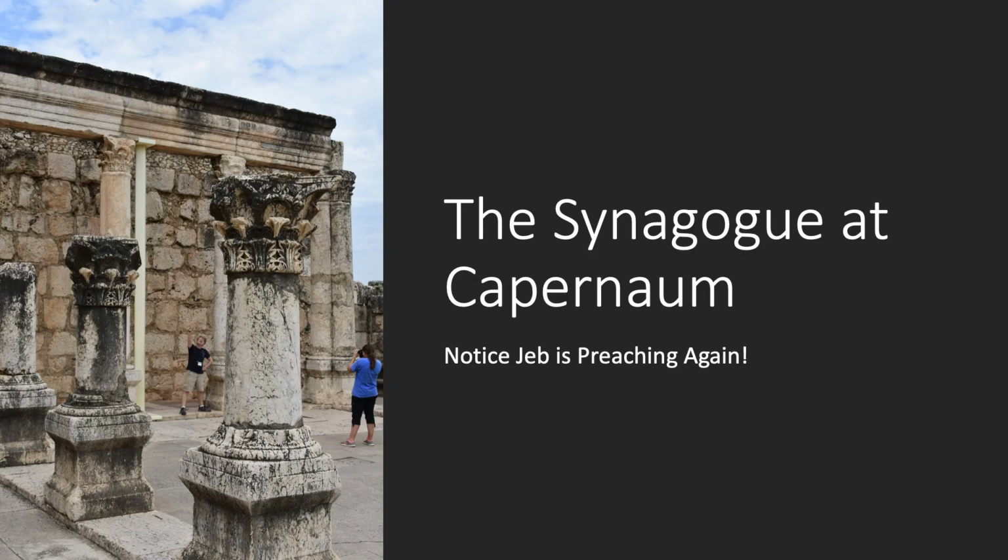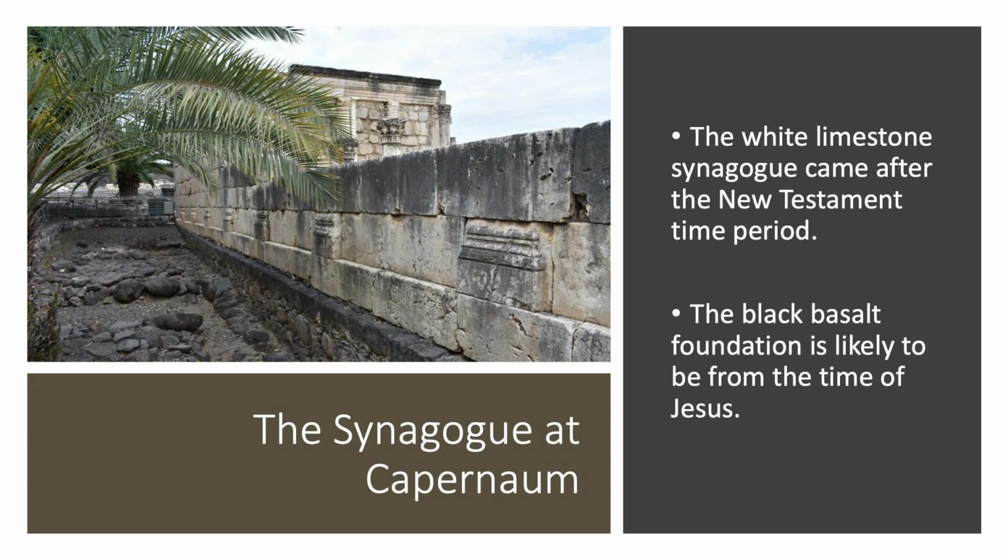Capernaum. Here's the synagogue. Remember Jesus preaching in a synagogue at Capernaum? Now, this is not the synagogue he preached in. This was built a couple hundred years later. But notice this right here. The two different colored stones, there's black basalt and a white marble up here. The black basalt foundation was probably from the time of Jesus. Okay. They can look at coins, by the way. Sometimes coins would be put in the floor, and you can date the coins and find out, again, a little bit about when it was done.